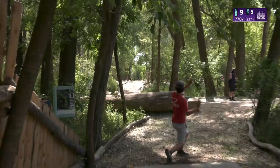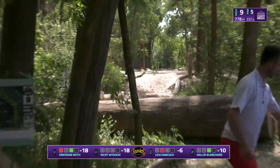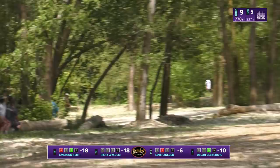Oh no. We just saw Dallin and Emerson both pull their drives a little bit to the right, catching early trouble. And Ricky knew right away. No! Wow. What a kick. It almost made it around, James. No way. Yikes. Levi just a little off the mark today.